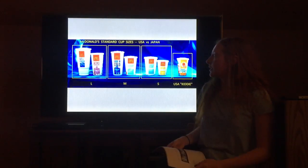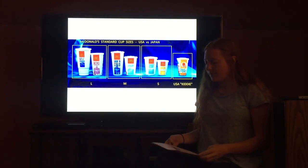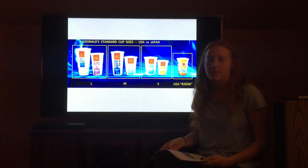This next slide has a picture that I thought was pretty cool. It just kind of shows the USA versus Japan standard cup sizes.